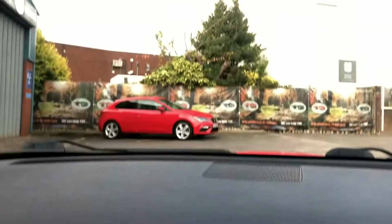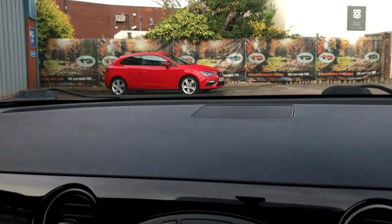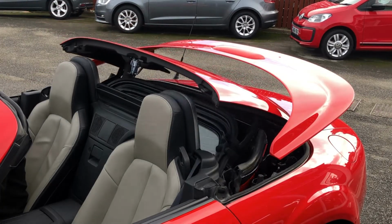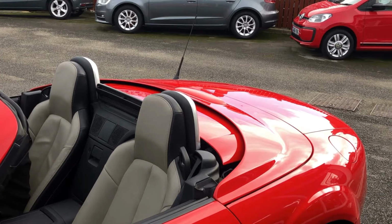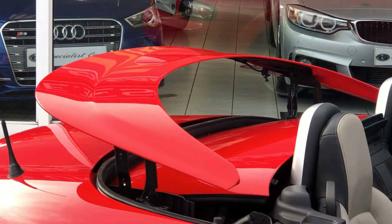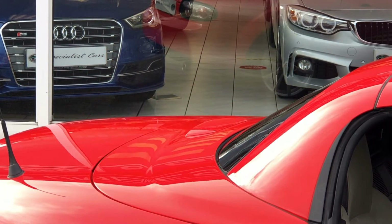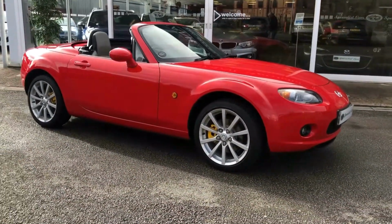Very easy, very quick for the hood. Quick release. Press the button and within seconds the hood just nicely folds away. Just look at the speed of that. Hey presto. And again, back up again with a flick of a switch, making this car a very usable all year round car. Great open air motoring, looking gorgeous with the hood down.